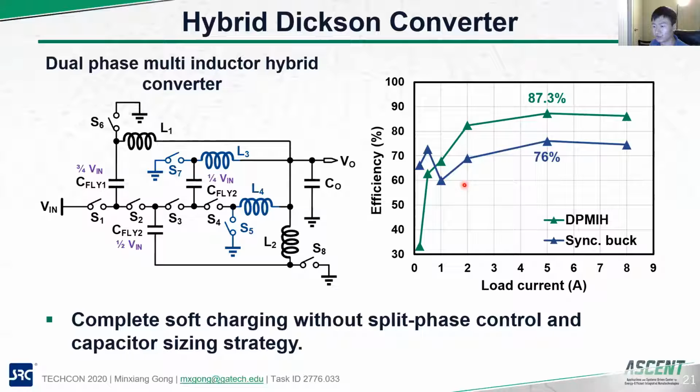To address the above issue, 2 more inductors are added to provide self-charging between flying capacitors. Now, each capacitor is connected to an inductor, so all capacitors are charged by inductors. Since there are no capacitors connected directly, it achieves self-charging without split-phase control or capacitor sizing strategy. Control complexity is greatly reduced.